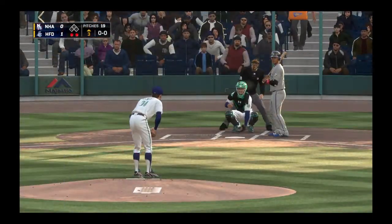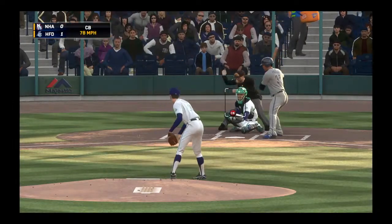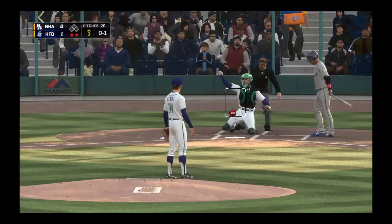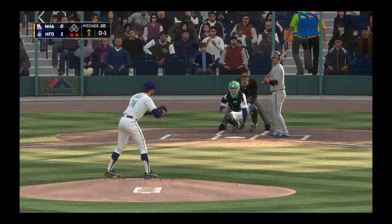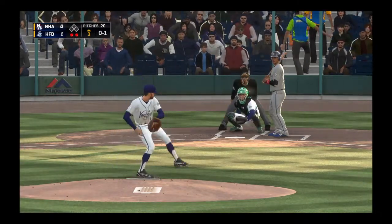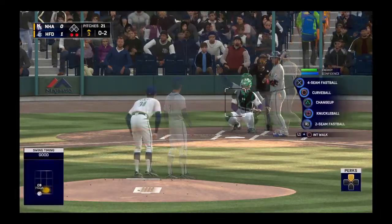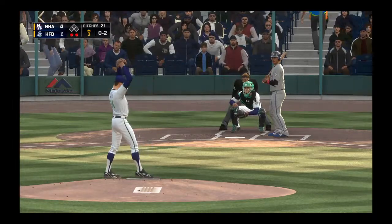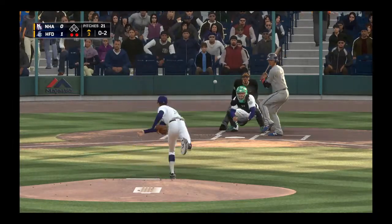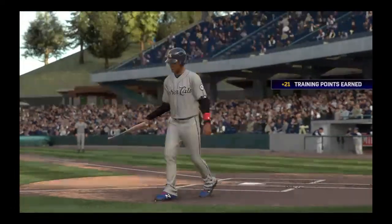Stepping into the box, Domingo Padilla, and he is off to a dreadful start at the plate as he has not hit the ball well at all in the month of April. Into the windup. Here comes the 0-1. Right over the top with that curveball, and it's 0-2. 2 out, nobody on. Now a curveball in there. Strike 3 called, and the inning is over. Make it 9 straight here to start.